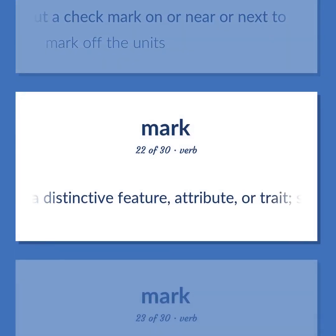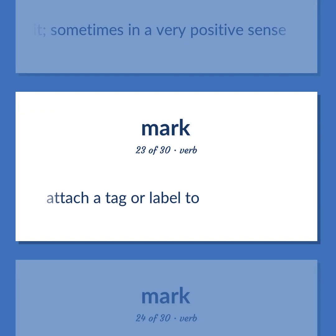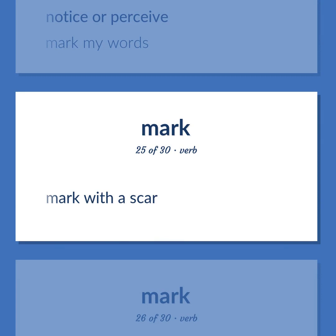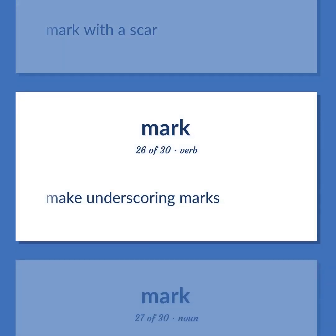Be a distinctive feature, attribute, or trait, sometimes in a very positive sense. Attach a tag or label to. Notice or perceive. Mark my words. Mark with a scar. Make underscoring marks.